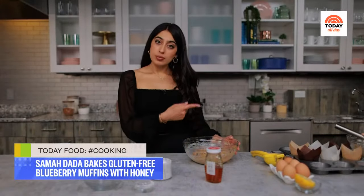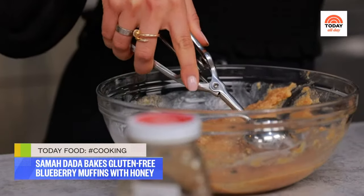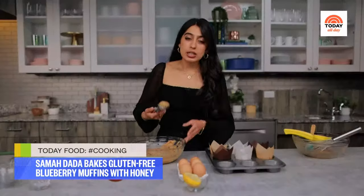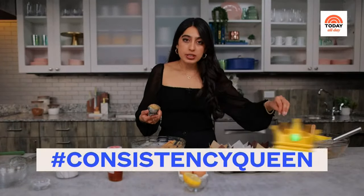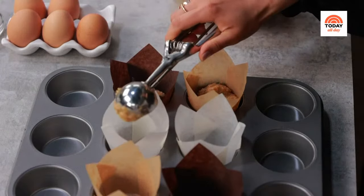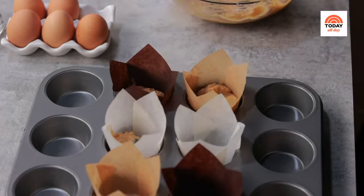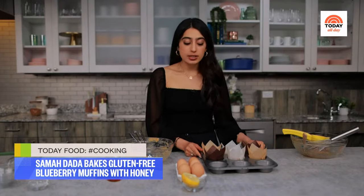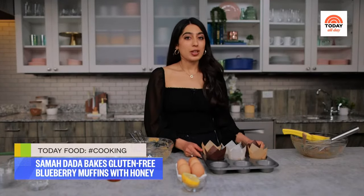So it's time for me to add them into my muffin tin. I like using a cookie scoop for muffins, because it allows me to capture even amounts of batter per muffin tin, makes it really consistent. And then you get a nice even bake too. Perfect. All right, so all that's left to do is bake them. They're going in the oven 30 to 35 minutes. I'm really excited to see them on the other end of this.